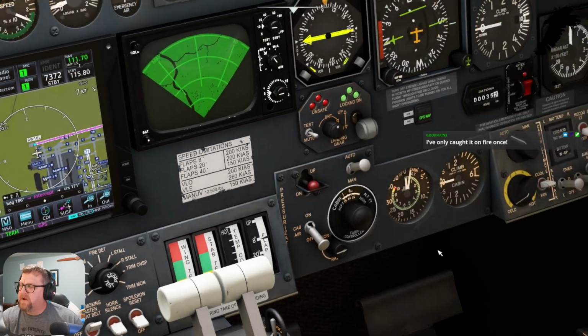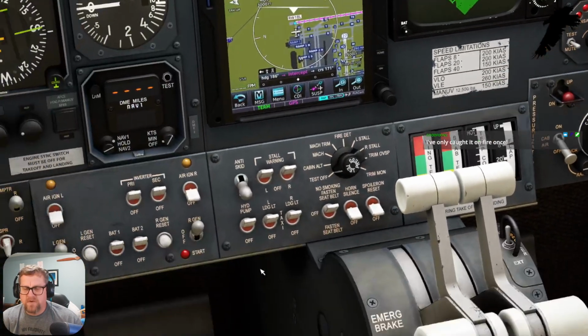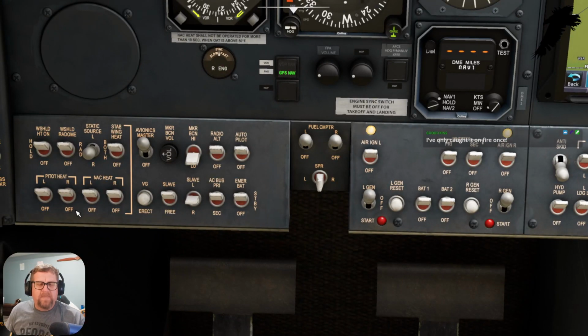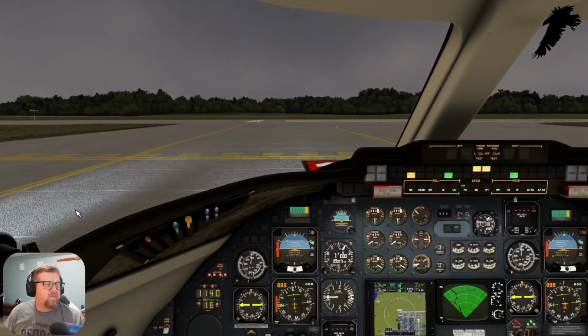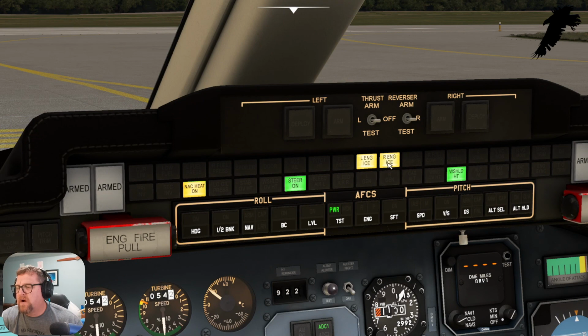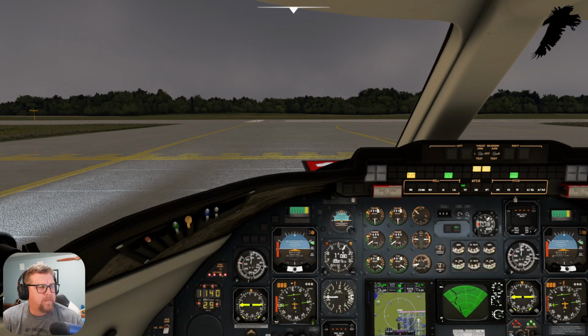Stall warning. I haven't turned those on yet. Landing lights can come on. We need to do a little recog and mixed strobe face. Air ignitions need to come on, and my pitot heat. Annunciator panel needs to be normal. Those are on, and I want them on. Those are also green, and I want those green. Yes, indeed. Okay.